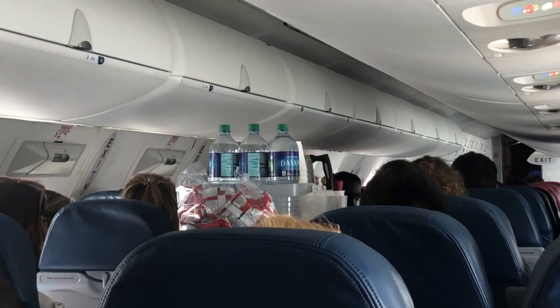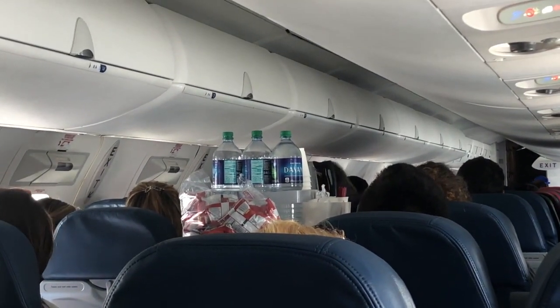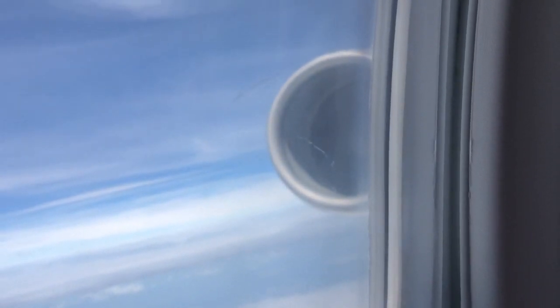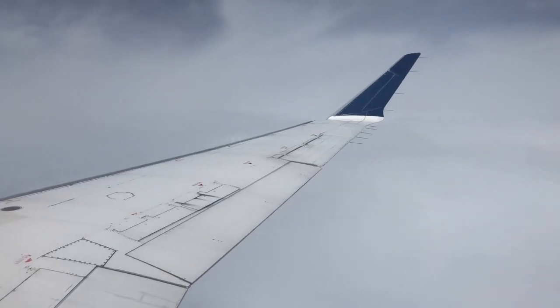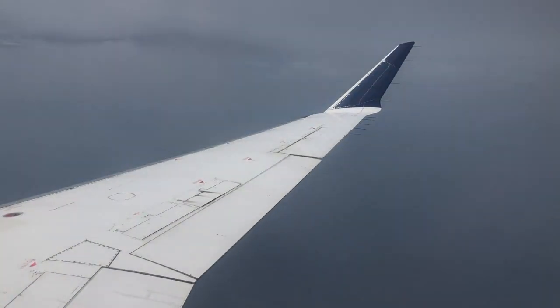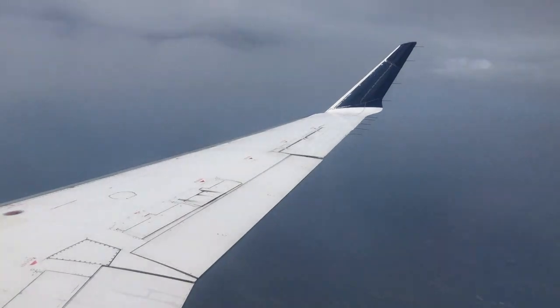Even though the cabin might be cramped, the service on board was really great. The two flight attendants did a fantastic job handling everyone and were very friendly. They definitely met my expectation for a great Delta crew. And soon after our crew ended our service and trash was collected, we began our final descent into Raleigh.